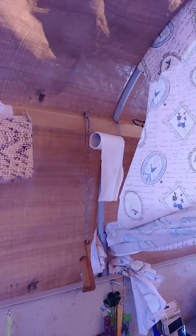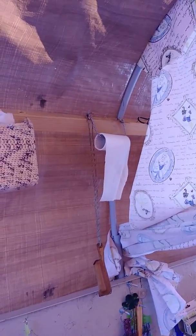Okay, as you can see, we're on the other side of the curtain now, and I hung my toilet paper and my box of tissue. I have a couple of lights that were given to me by my friend Mark, and I have those up, although they are not wired yet. They will be wired. Oh, look, I have another little critter right here. Whoops, and now he just flew away.